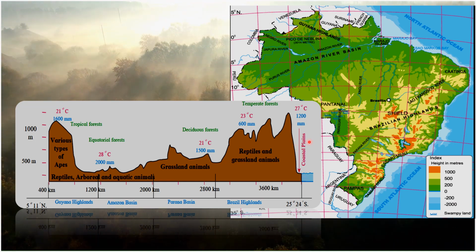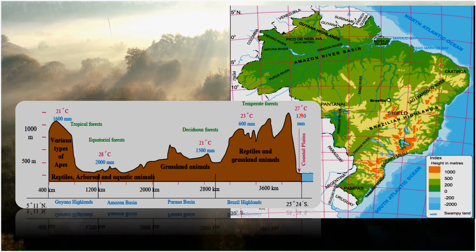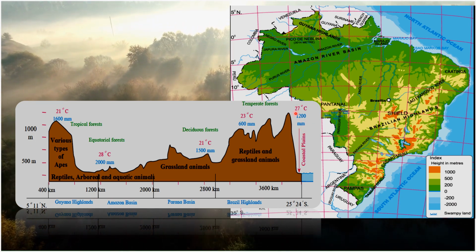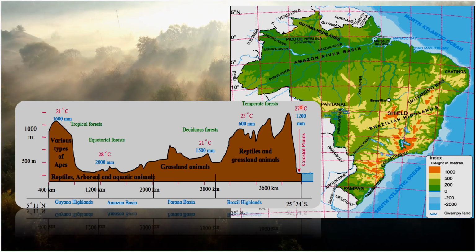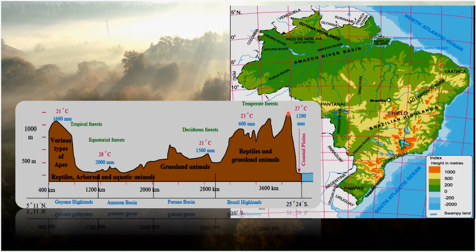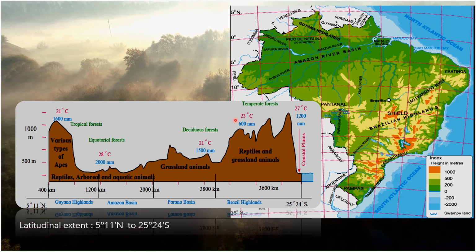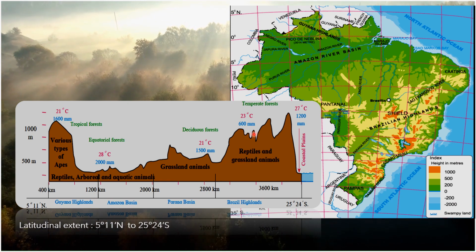Now these are the coastal plains. The average rainfall that the coastal plains receive is 1200 millimeters, and the average temperature this area receives is 27 degrees Celsius. When we move on to the Brazilian highlands, because of the escarpment, this region is called the leeward region or the rain shadow region, and it receives an average rainfall of 600 millimeters.